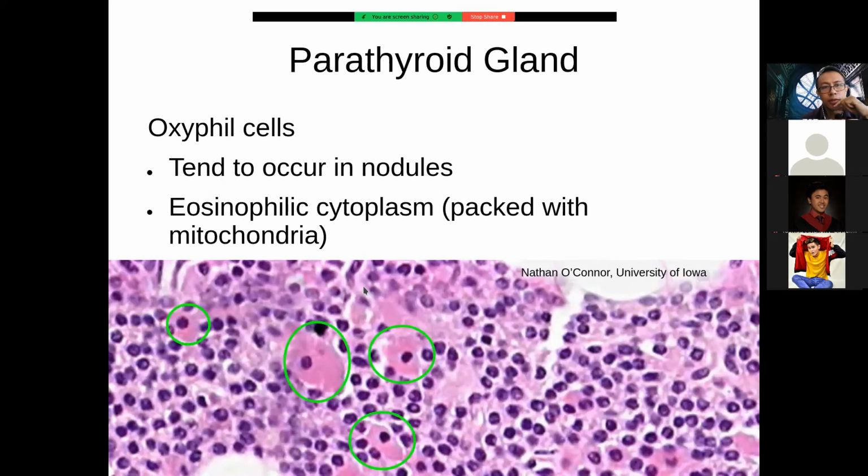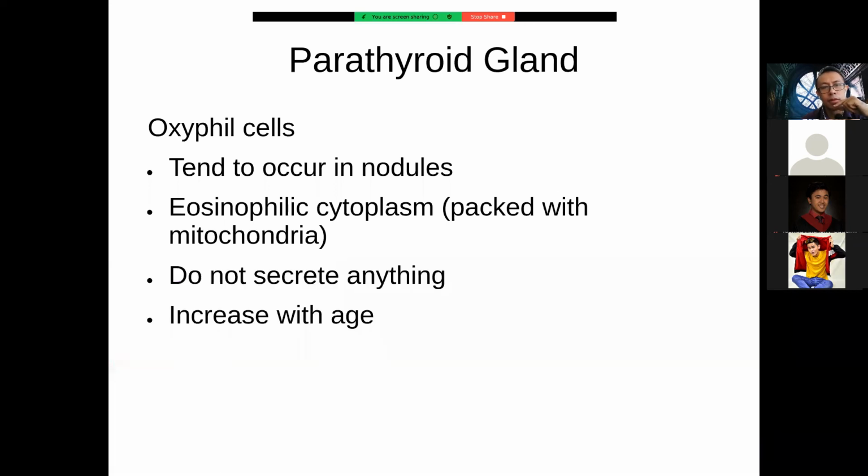And these are the oxyphil cells, which occur in clumps and are darker pink in appearance, which means they have a lot of mitochondria despite not doing anything. They do not secrete anything, and they increase in age.